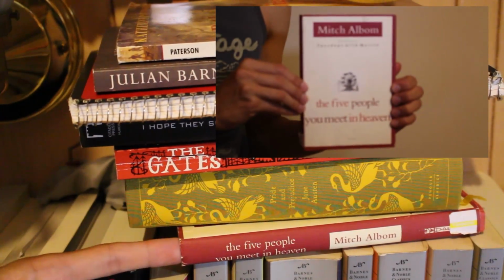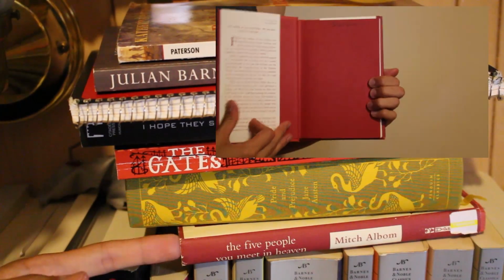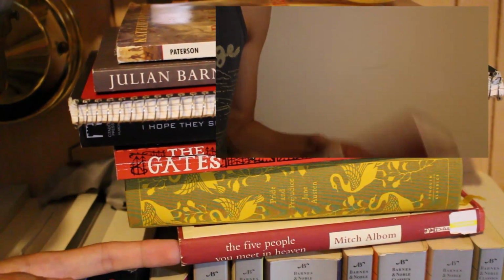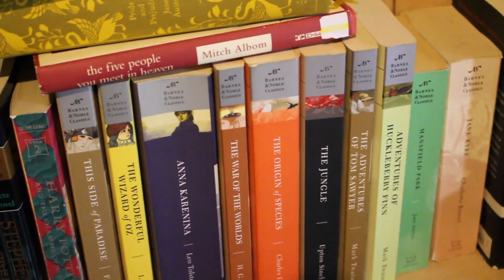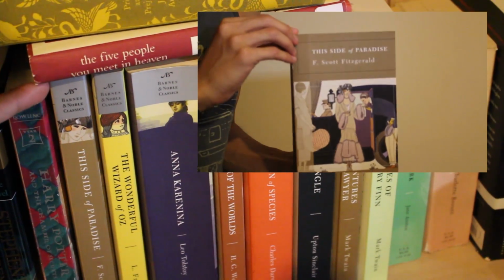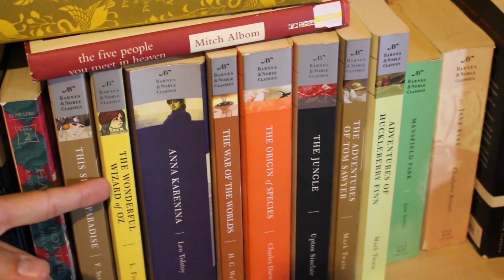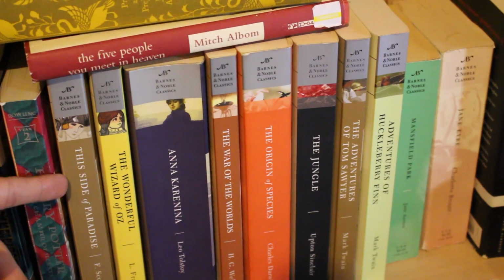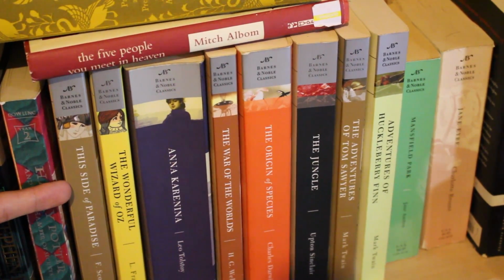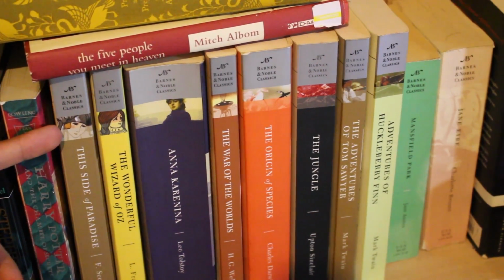Yeah. And then here we have The Five People You Meet in Heaven by Mitch Albom. I'm glad I didn't buy it when I saw it the other day at Goodwill, because now I just realized I actually have the book. And then underneath that, we have This Side of Paradise by F. Scott Fitzgerald. This is actually his first full-blown novel, unlike the short stories that he wrote a lot. It's really different, especially if you read The Great Gatsby, because it feels like a younger version of himself. So yeah.